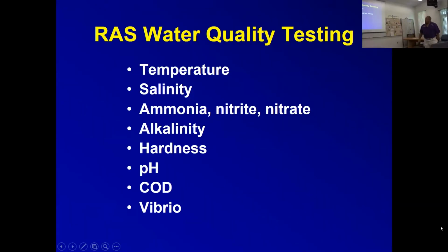So RAS means Recirculating Aquaculture System, and we test our water whether we're in recirc mode or in flow-through mode. Again, flow-through isn't straight from the bay upstairs and out. It's being filtered and polished for 24 hours, then used. But even in that mode, we're testing for all these parameters.